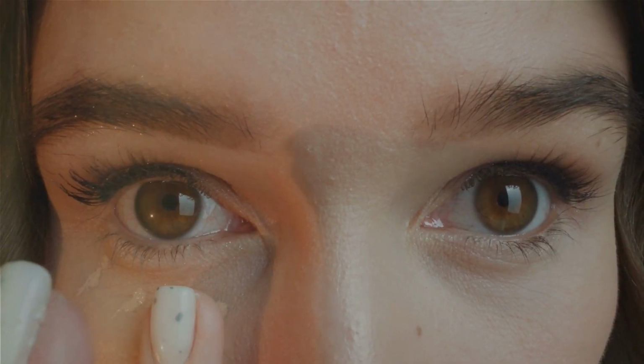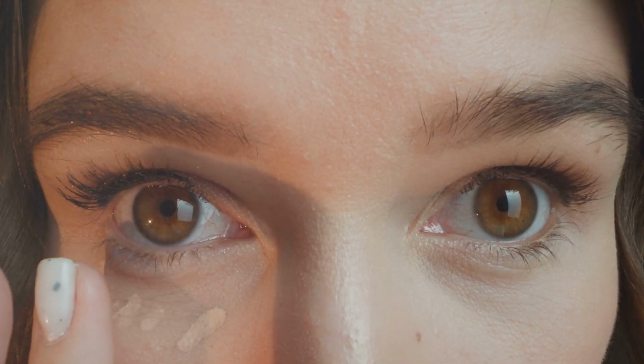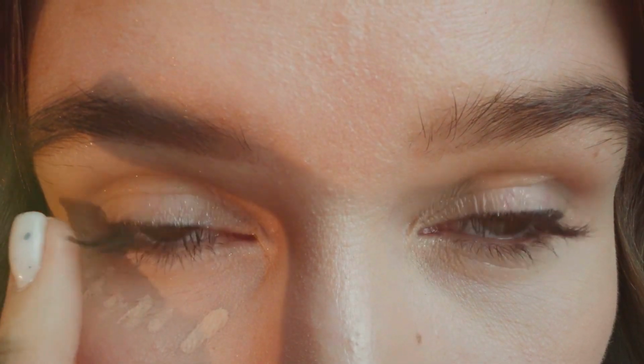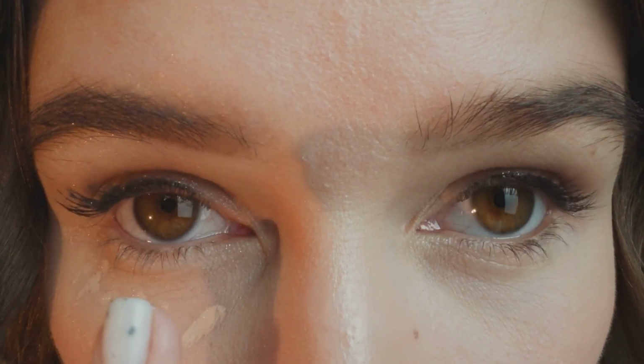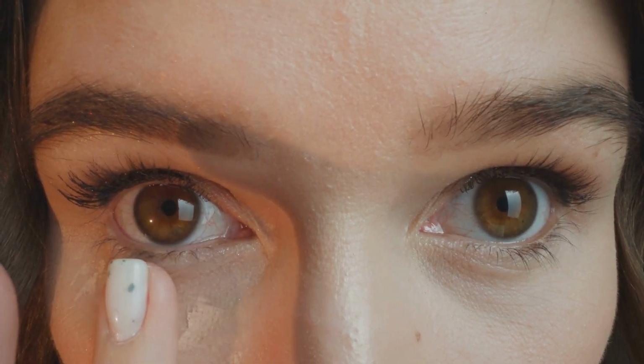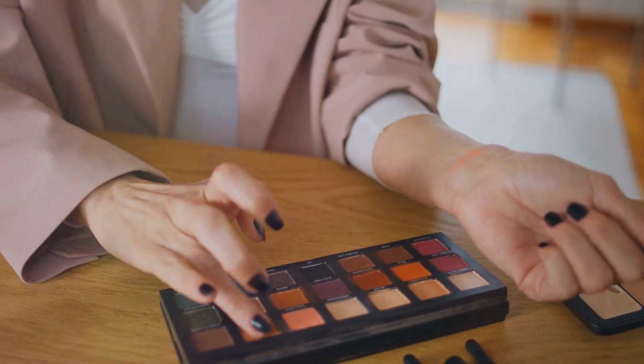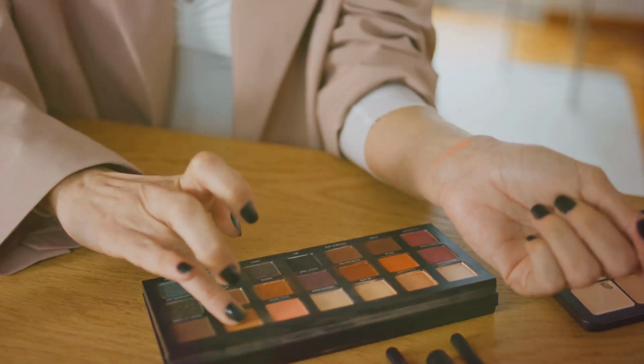Now, there are different types of concealers out there, each with their unique uses. You've got liquid concealers, great for all skin types and offering buildable coverage. Cream concealers, perfect for dry or normal skin and fantastic for covering discoloration. Then, there are stick concealers, best for normal to dry skin and amazing for precision application.